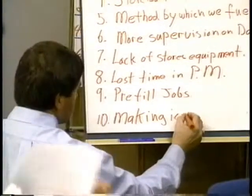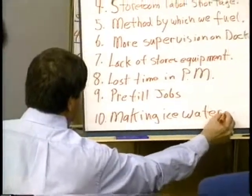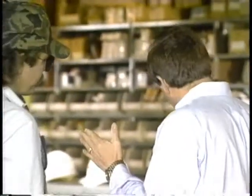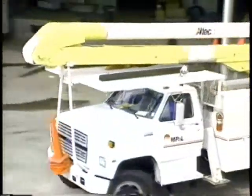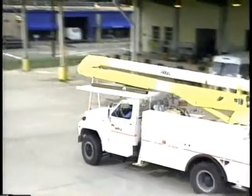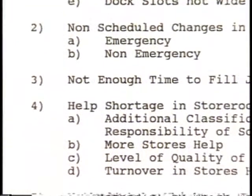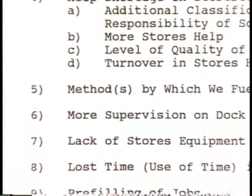We last left the team when they had identified 10 specific process problems which affected dock time the most. At this time, the team realized that they needed to see in clear graphic representation the actual series of events which led to a construction crew leaving for a job. A flow chart was generated to help the team walk through each step in the process. The team then returned to the 10 main problem items and initiated further review and analysis into each.